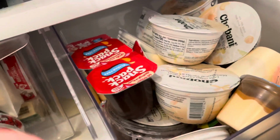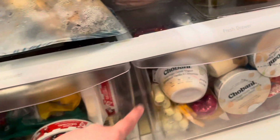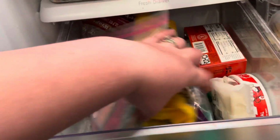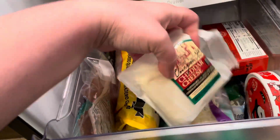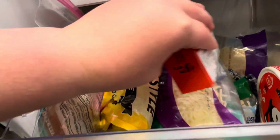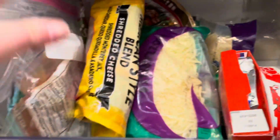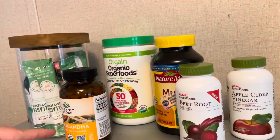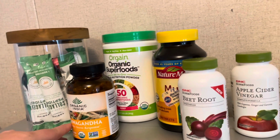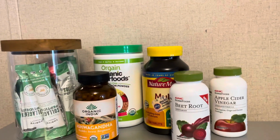We keep yogurts in here, pudding, chocolate hummus, a bunch of cheese sticks, Jell-O. So that's kind of Weston's favorite drawer. And then here's some more dairy. So I have a bunch of cheese. Actually, I did not like this cheese. I need to find somebody who will like that. A little bit of cream cheese left, Laughing Cow cheese, some processed cheese down there, turkey pepperoni. Malin loves this stuff. And then I also keep my supplements that I use every day up here above my microwave. It just helps me reach it. Like there's our Vitamix, so it's all right here, but that is everything.